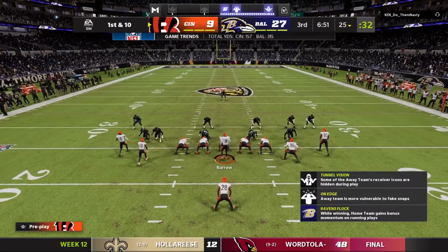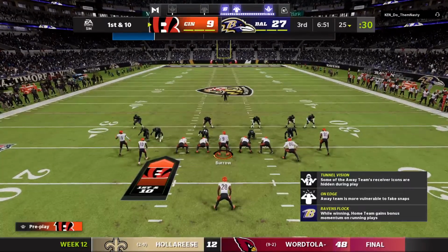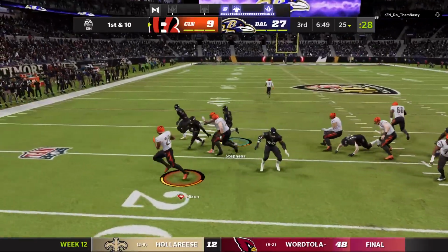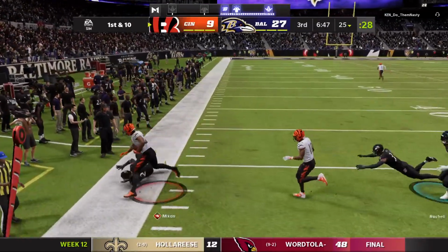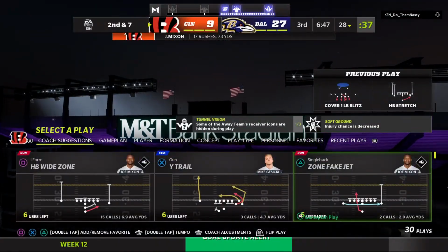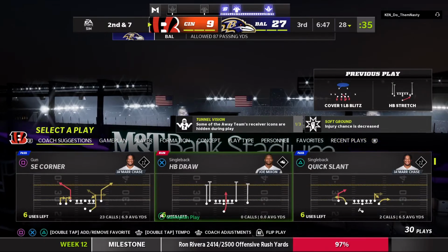Burrow going to lead up the Bengals here, 1st and 10 at their 25-yard line. They'll hand it off here. This is Mixon. And he'll get this up past the 25 before he's out of bounds. A gain of 3, 2nd down.